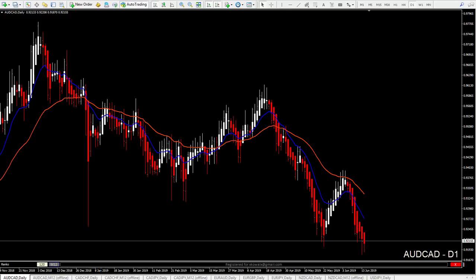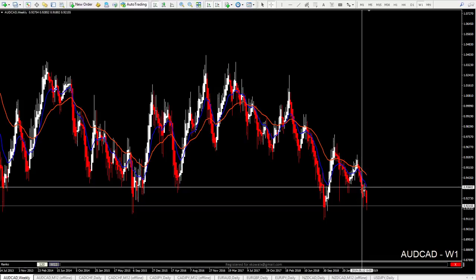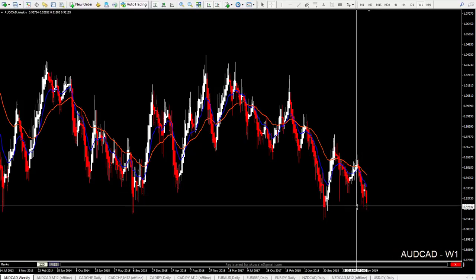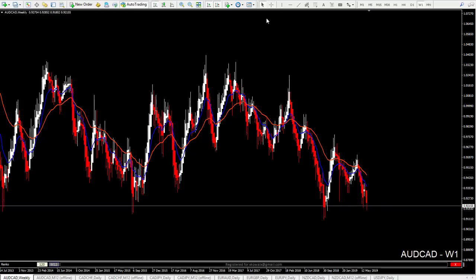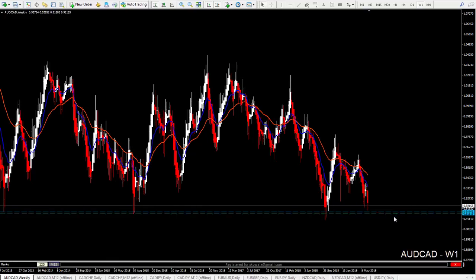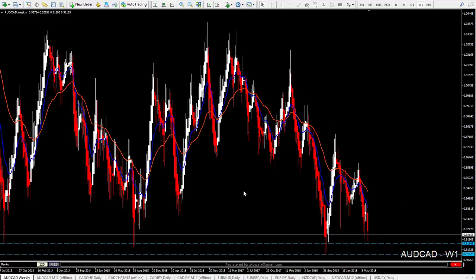So the first pair is Aussie Cat, and if we go of course to the weekly chart to start our top-down approach, we still have continuation of this down move. Price was on the support level, did retrace a little bit, and then we see that it's trying to go down again. If we look for the support levels, we'll see that we have here our support level with those spikes, and another level might be here on this previous spike. So those are good levels for us to look for again retest or bounce.